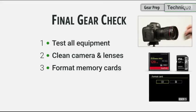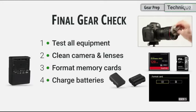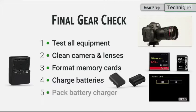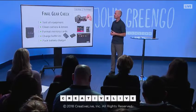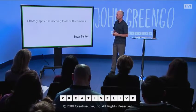You don't want last year's Christmas photos taken with you on vacation in the summertime. Nice clean cards so you have the maximum amount of space. Charge your batteries. And obviously, pack that battery charger. That's one of those critical items you probably don't have a backup on. Make sure you know where that is. And while it's been a lot of fun talking about camera gear, I will leave you with a quote here.